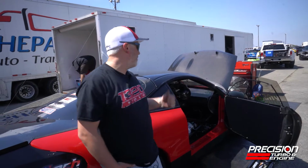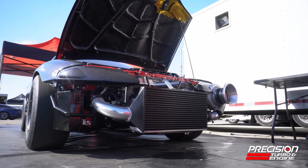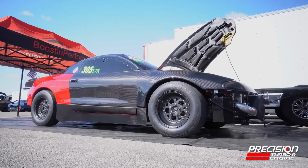How you guys doing? Devin from Boostin Performance. We brought Red Demon. This is actually version 2. Version 1 we ran for many years, held a couple different records with the car. We were very successful. We've won Texas 2K, FL 2K, Shootout in Ohio.